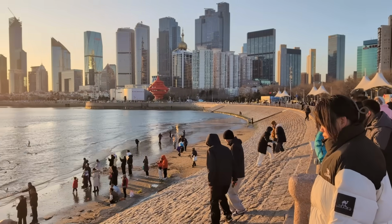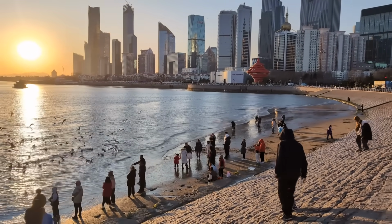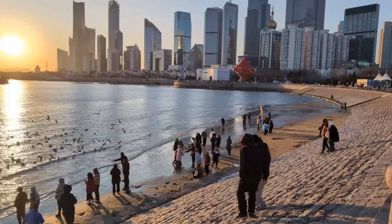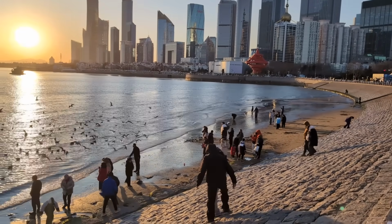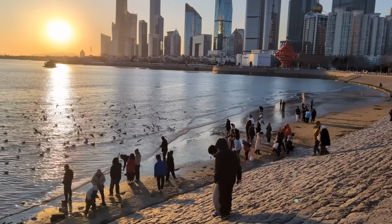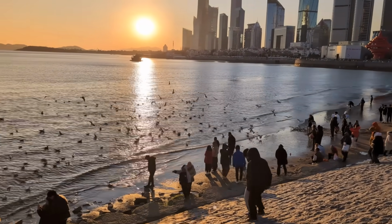We just made it to the central part of the embankment. Seems that at this point there is a low tide in the sea, so you can access the bottom of it. So people just get down to feed the birds and apparently to enjoy the sunset, which is going to happen in just half an hour at 5:30 p.m.